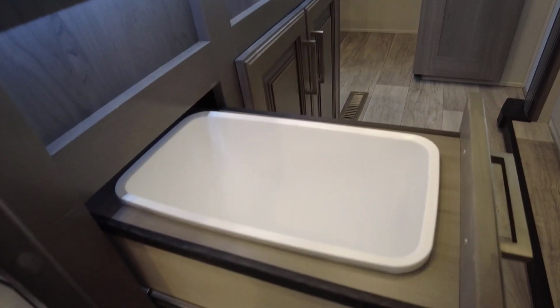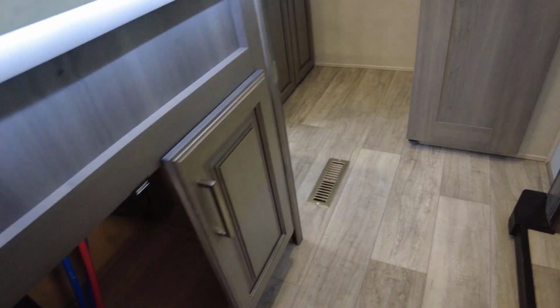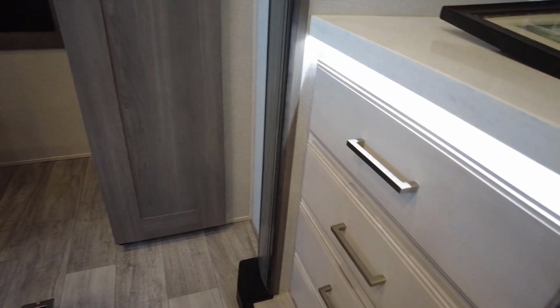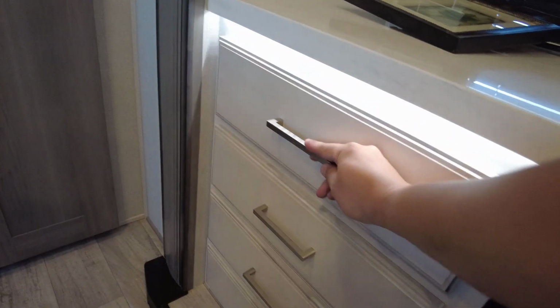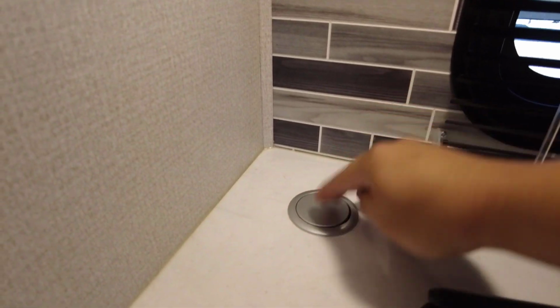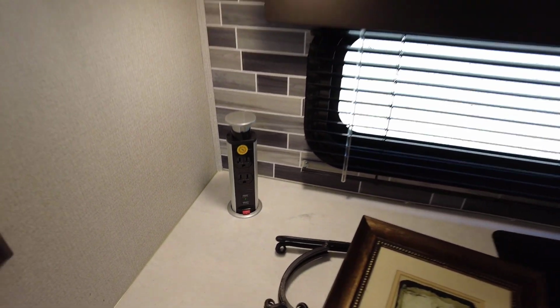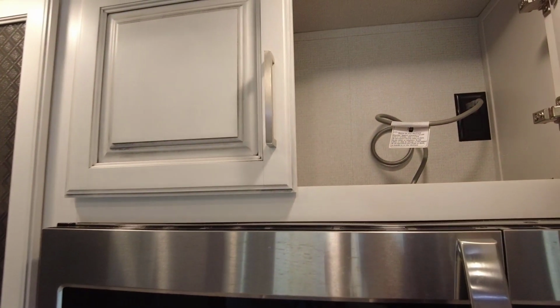Pull this open. Love it. Plenty of storage. Plenty of storage down there. Of course, solid steel ball bearing drawer glides. Very nice. Lots and lots of storage, guys. There's a little light right here. Hit that. Move this little thing out of the way. Press this. Nice little power station right here. You have 110 and USB charging. You've got additional storage features up top.